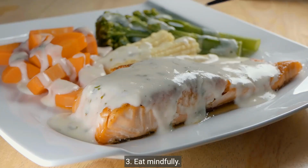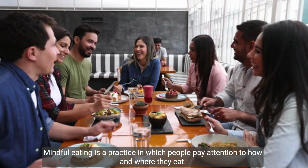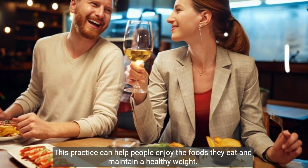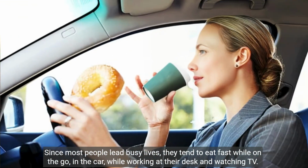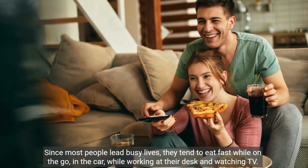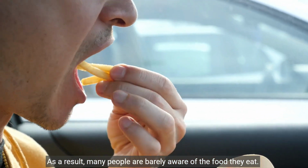3. Eat mindfully. Mindful eating is a practice in which people pay attention to how and where they eat. This practice can help people enjoy the foods they eat and maintain a healthy weight. Since most people lead busy lives, they tend to eat fast while on the go, in the car, while working at their desk and watching TV. As a result, many people are barely aware of the food they eat.